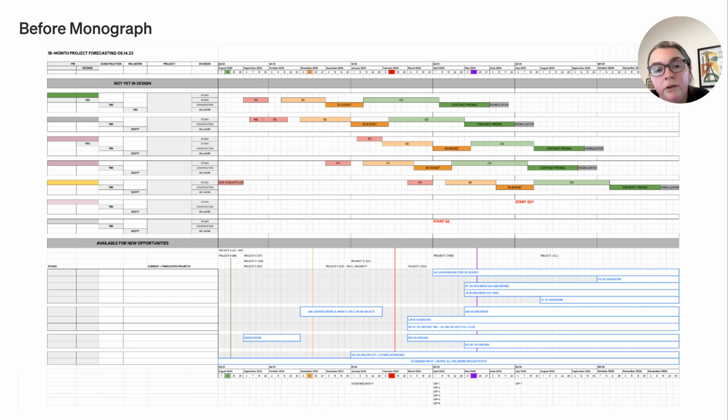Yeah, for sure. This is a Google Sheets document, and it was one of 4 tabs. And that was a function of there were so many projects that if we had it all on one big sheet, it just became impossible to read. So we had one tab that was all the projects under construction. And then we had one tab of the projects that were going to start in 6 months.